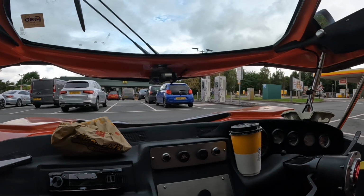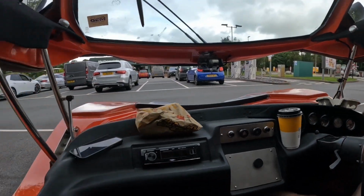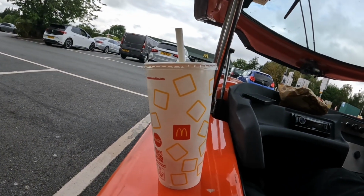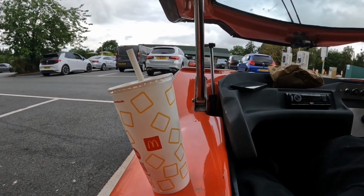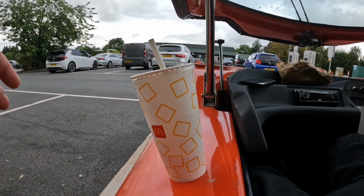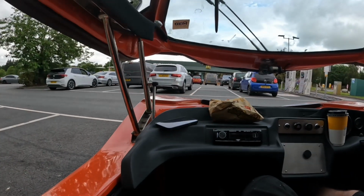One thing we have noticed then is the dashboard is great for holding a coffee. Perfect. But the body line on the side is not so good for a McDonald's Coke. Look at the angle of that. That's more tipped over than the Titanic. So a bit of an angle, isn't it? Successful breakfast run complete.